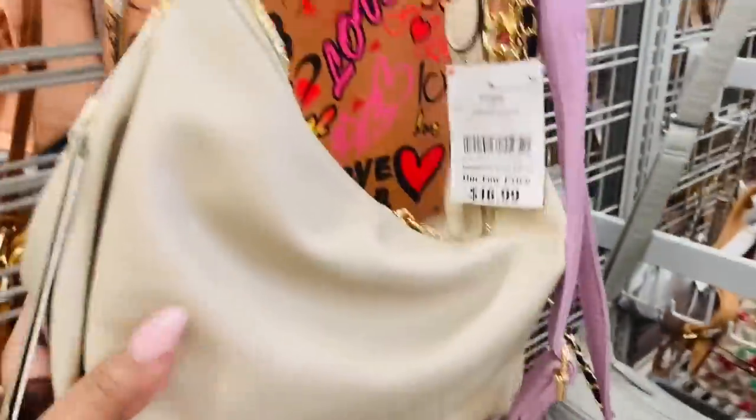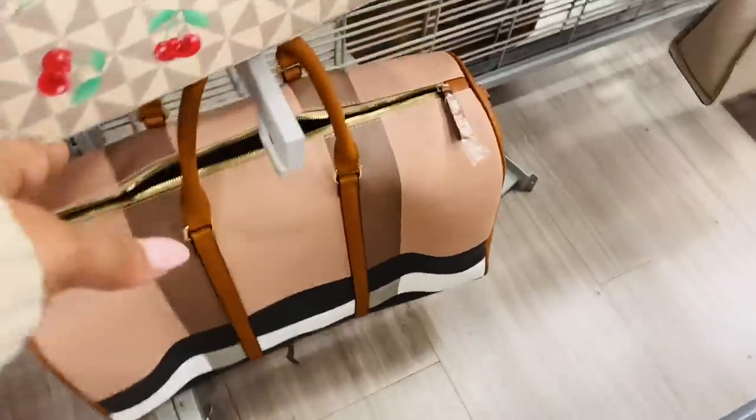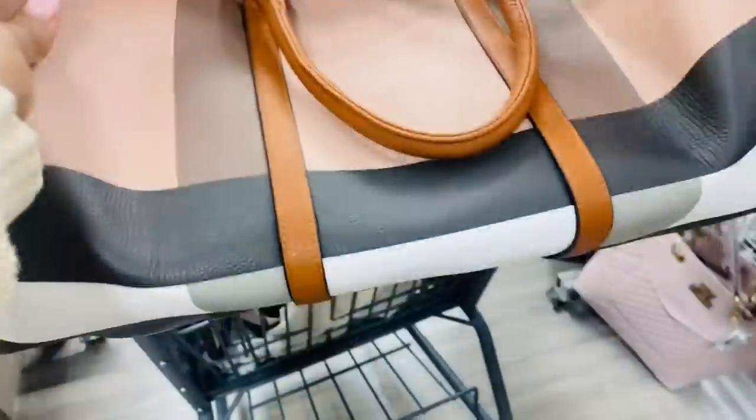So the handbag section is really nice. They had a lot of cute brands that aren't super expensive. They had like Juicy Couture, Nine West, Guess, a few little dupes for like Burberry. I don't know the name of that brand, but it's cute.